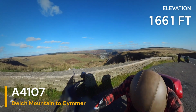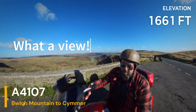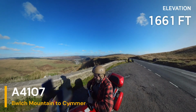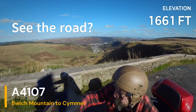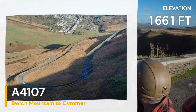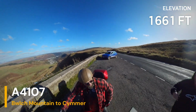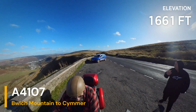Stop off here. Look at that for a view. You can see the road going down, sneaking down. Let's take a picture of that. Oh, really? Oh, right, okay. Anyway, see you again. Take care.